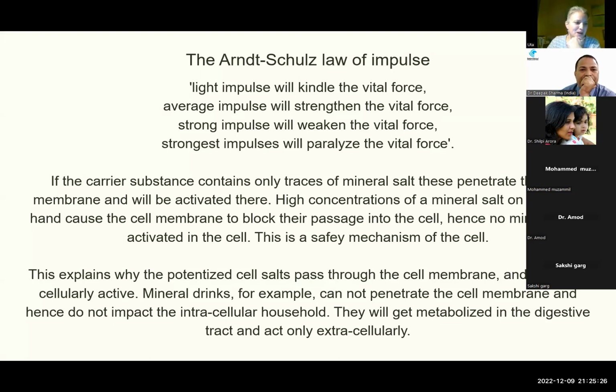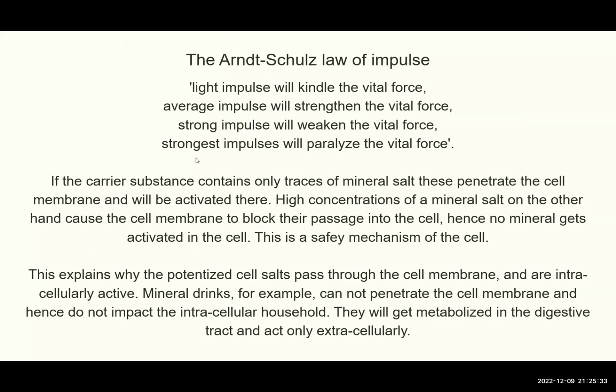Yeah, there we are with the Arndt-Schulz law, which is a very interesting law, because the Arndt-Schulz law defines and explains the doses of the cell salts. This law states that a light impulse will sort of kindle the vital force. An average impulse will give the vital force strength, and a strong impulse will weaken the vital force. And an even stronger impulse will paralyze the vital force.